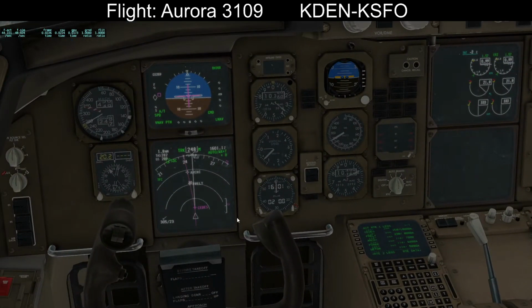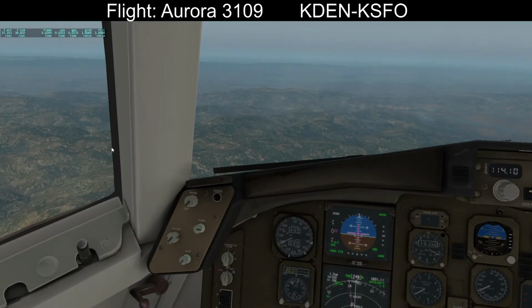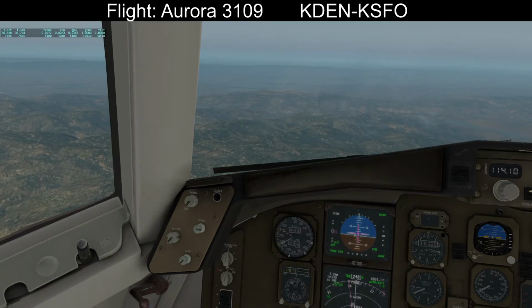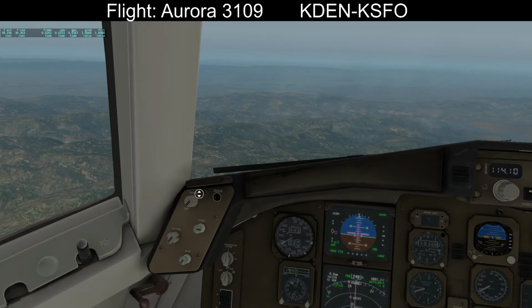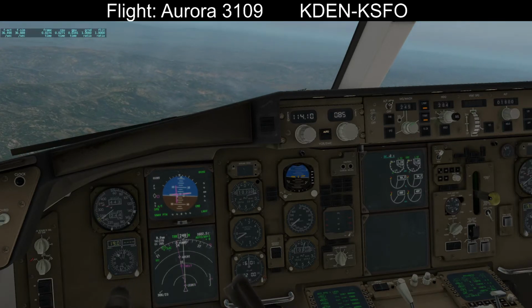We're still 39 miles away at the moment anyway. We should be able to see the bay at some point. We're going to be approaching directly over the bay and touching down, so it should be pretty nice. I've never actually been to San Francisco in the flight sim or in real life, but it would be nice to land there.